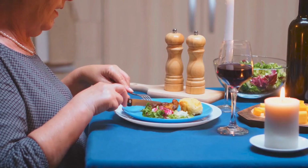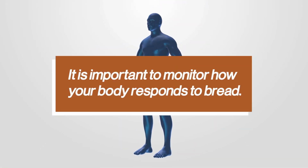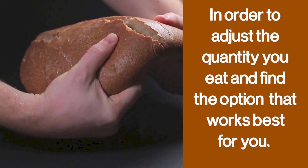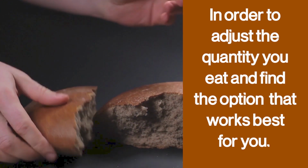But remember, much like any food you eat, it is important to monitor how your body responds to bread in order to adjust the quantity you eat and find the option that works best for you.